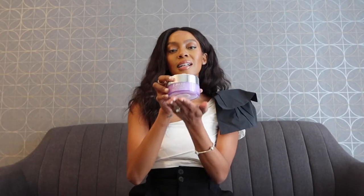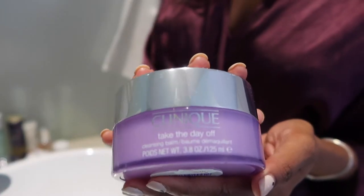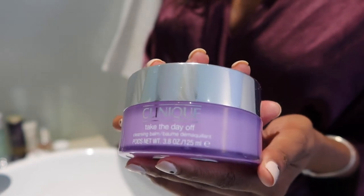So the first product we're going to be talking about is the Clinique Oil Cleanser. It's their Take the Day Off Cleanser. I got this because I'm a huge fan of double cleansing. As you guys know, or should know by now, I don't use makeup wipes at all. I'm a firm believer that you should be double cleansing your makeup off.